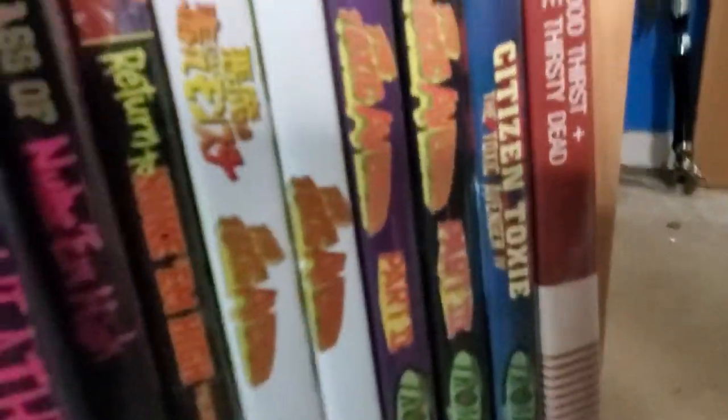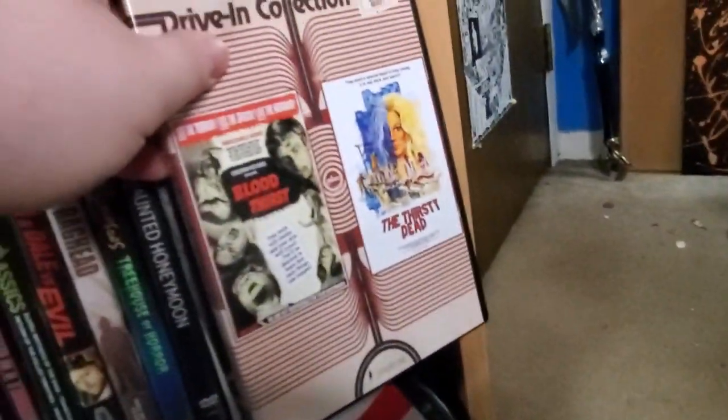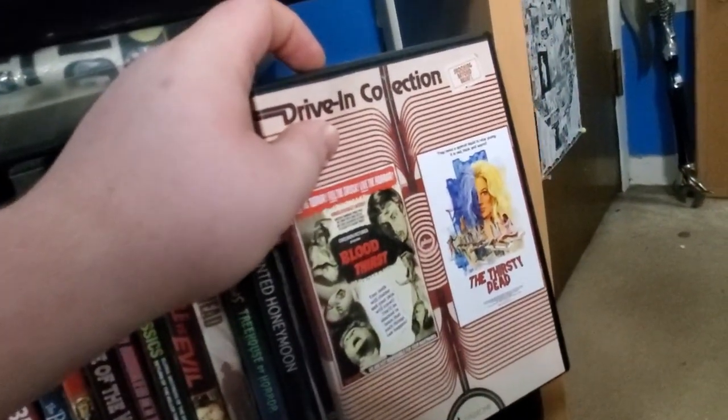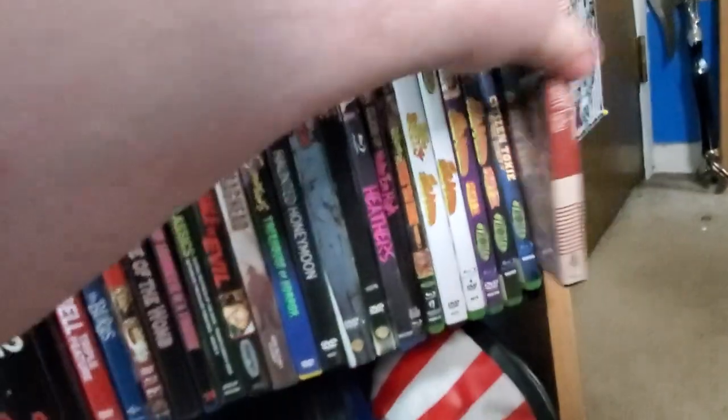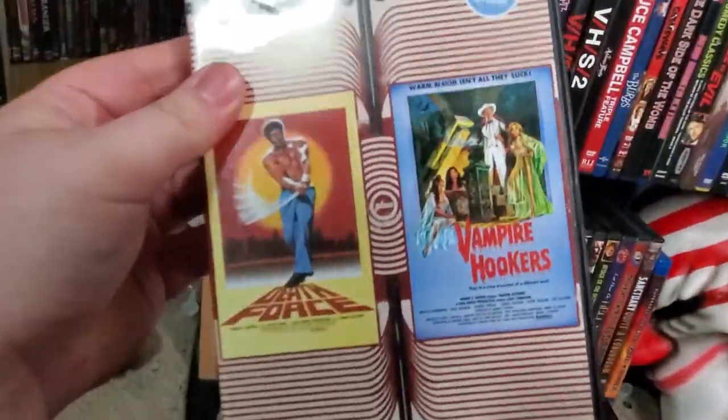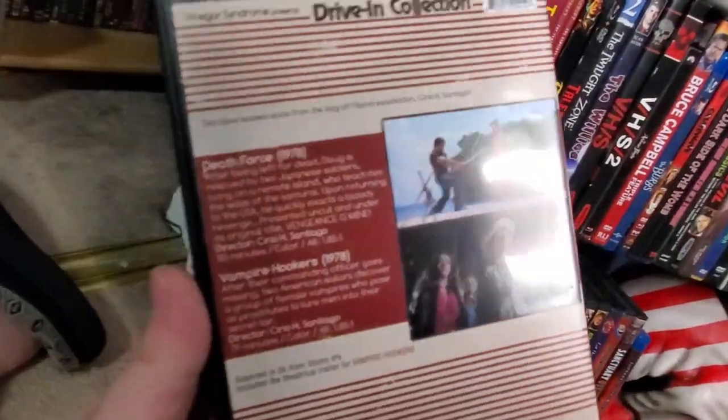We got some of these double feature DVDs from Vinegar Syndrome. This one is Bloodthirst and the Thirsty Dead. This one's pretty good. Both of these movies kind of suck and are kind of boring, but they've got really great aesthetics and vibes. We got Death Force and Vampire Hookers. This was the first one of these that I bought, and these are both really interesting.